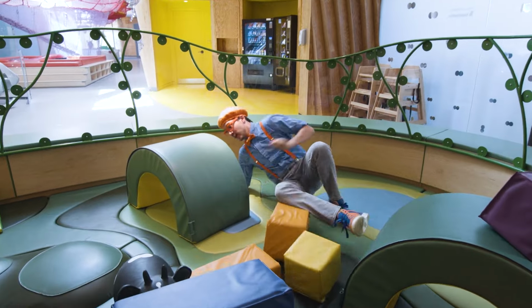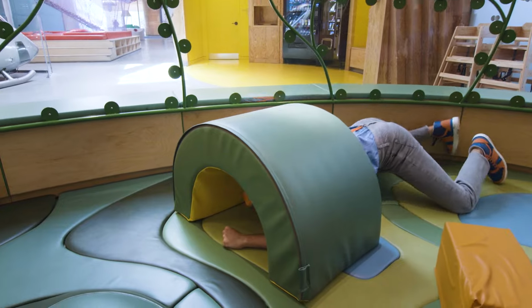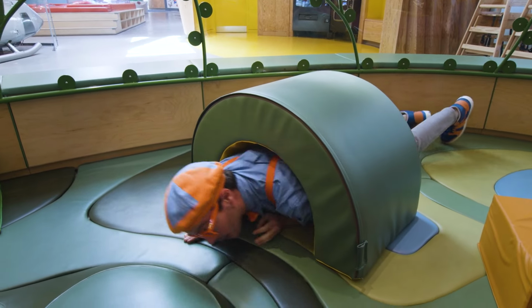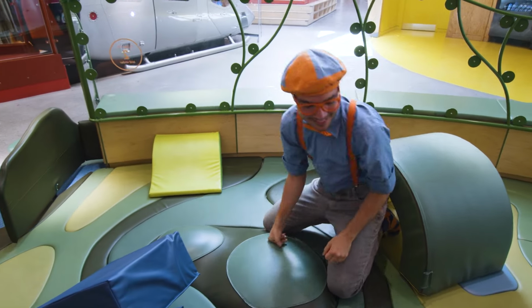Woo! It's a tunnel. I'm gonna go through the tunnel. See you on the other side. That was a really small tunnel.